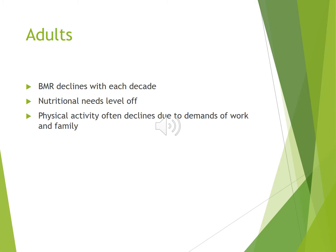So now we're into adulthood. As we get older, I feel like everything seems to decline, and this is true with our nutrition here. Our basic metabolic rate declines with each decade. Our nutritional needs in adulthood level off. We also notice our physical activity often declines, due to the demands of work and family in adulthood. And growth has stopped at this age group, so we're no longer growing.